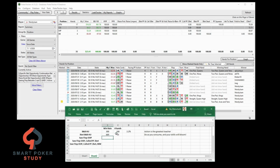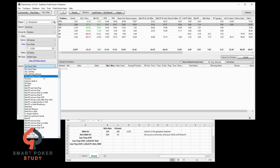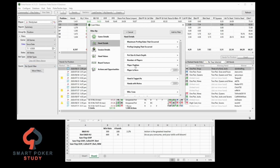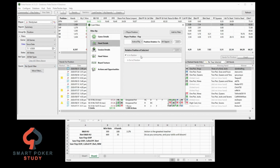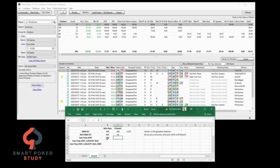35 hands. Now, let's look at the opposite of bread and butter. When you just see the flop out of position, first off, clear that filter. Let me show you how to run this one. Hand details, player position on the flop, out of position. So 308 times out of position, and positive 122. That's pretty good, right? Saw the flop out of position, still 122 positive.